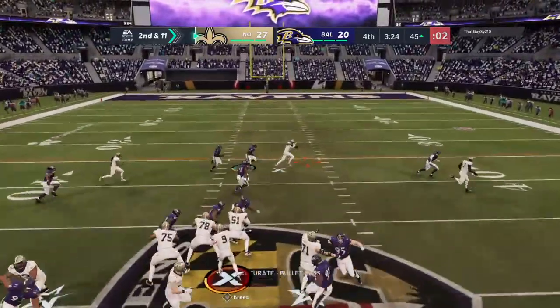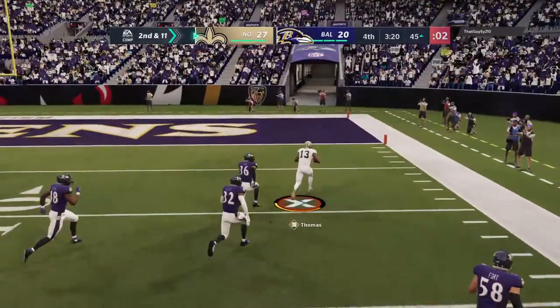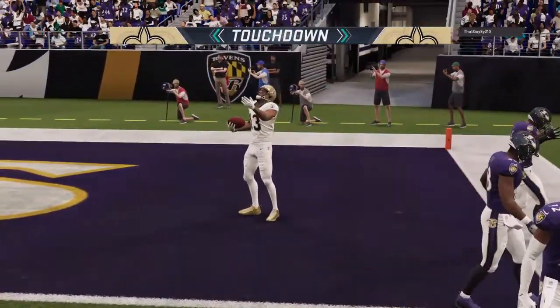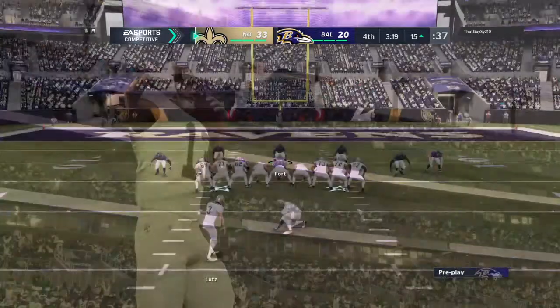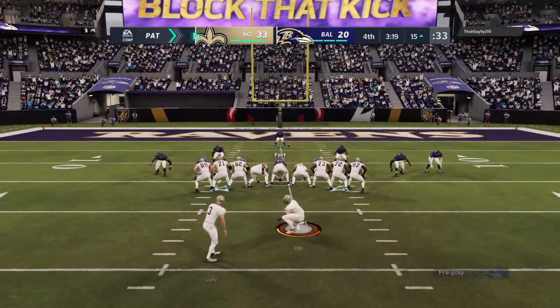On 2nd and 11 now. Breeze. He gets it to Thomas. And he'll take it into the end zone for the Saints touchdown. Michael Thomas. Michael Thomas. 45 yards. And the Saints able to stretch that lead out further.